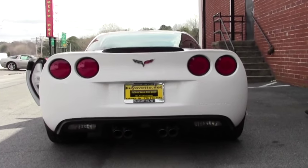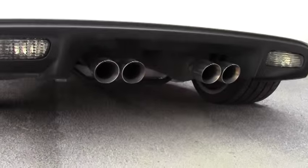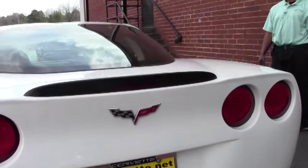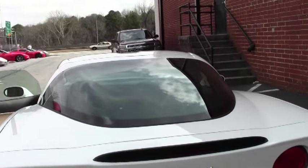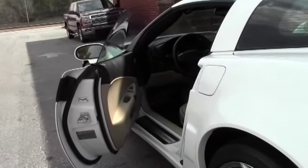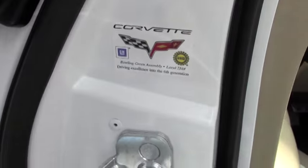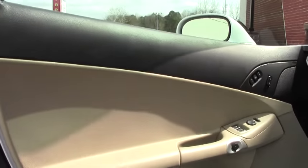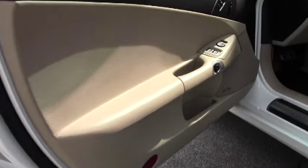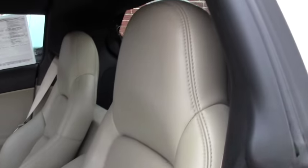This is a 3LT package. It's automatic. As I mentioned earlier, you have your cashmere interior, along with your 6-speed automatic paddle shift transmission.